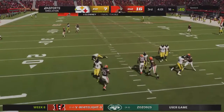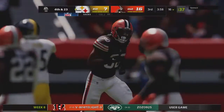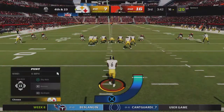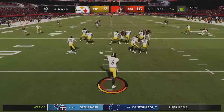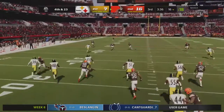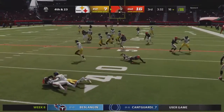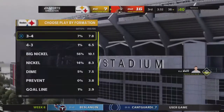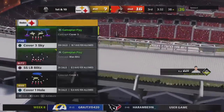Pressure gets to Haskins, and down he goes. Jadeveon Clowney in there to get him, and that is sack number 6 now for him on the year. The Steelers send out their punter now, standing just outside his own goal line. So a change of possession here on the punt, and the Browns will take over 1st and 10.